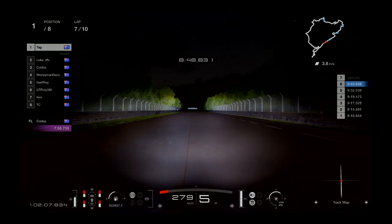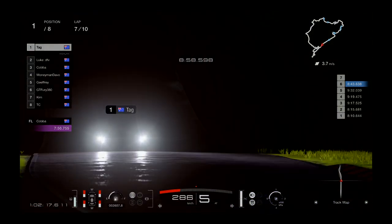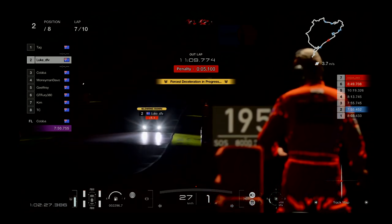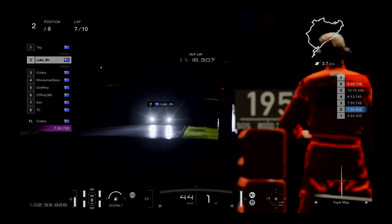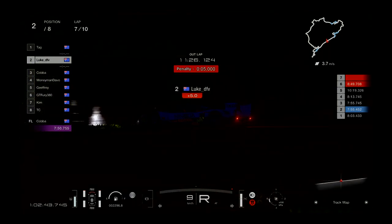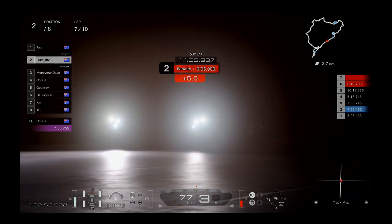On board here with Tag, just coming to the first kink in the back straight. Luke's still serving his penalty. Alright, he's off again now. And just can't get traction. Picks up another 5 seconds. A little bit of damage on the front.